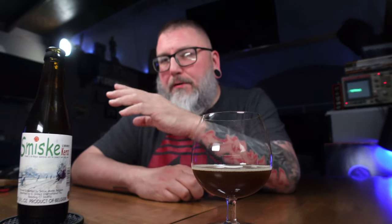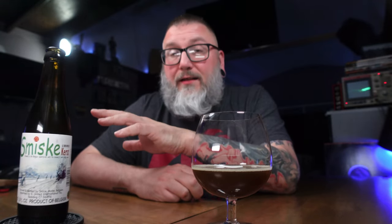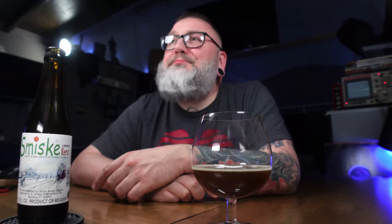A very adulty beer. I almost want to say a contemplative beer. You want to sip on this almost like a cognac or something, as opposed to drinking it like a beer, even though it has that carbonation to it. I'm drinking it a skosh warm. I'm saying this is probably closer to mid to high 50s as opposed to low 50s, and I think that's actually exactly where this beer should be drunk.